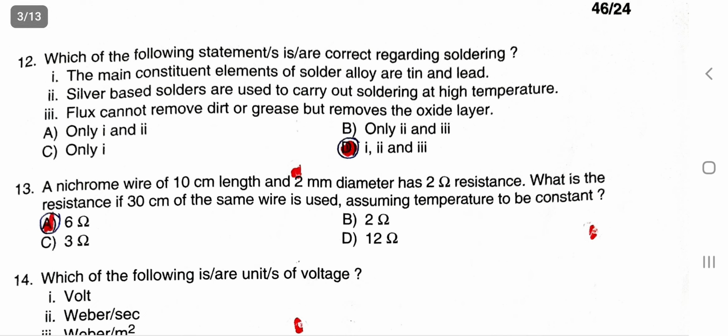12th one, which of the following statement is or are correct regarding soldering? First one, the main constituent elements of solder alloy are tin and lead. Second one, silver based solders are used to carry out soldering at a high temperature. Third one, flux cannot remove dirt or grease but removes oxide layer. Answer is option D, 1, 2 and 3.